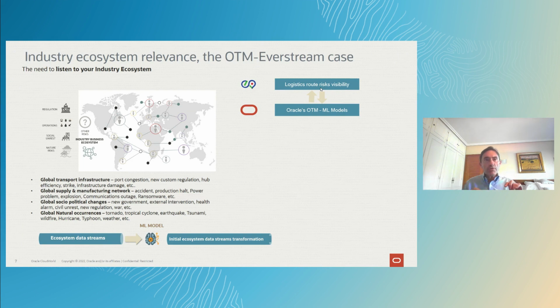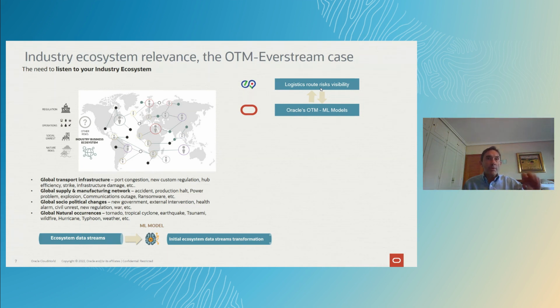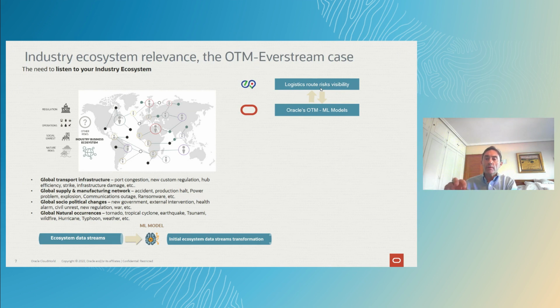Right? So you check on the road and say, right, this goes through Singapore harbor, and you know what? There is a congestion there that is lasting a few weeks already, or in this particular country there is a new regulation, or this complete area is under threat because there has been an earthquake and operations will be disrupted for months and so forth. So they send us all that information.